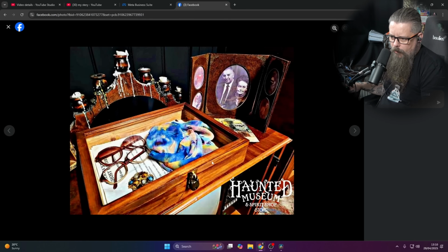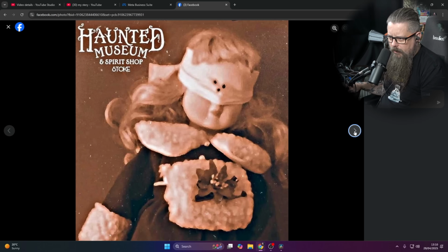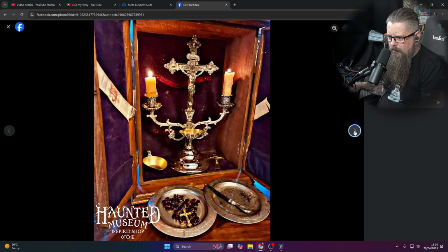Are they actually Lorraine Warren's glasses? Well, I've got my opinions on the Warrens. Doesn't mean everyone has to share them. How many haunted dolls has he got, though? I don't know what this stuff is. Is that a Dybbuk box?